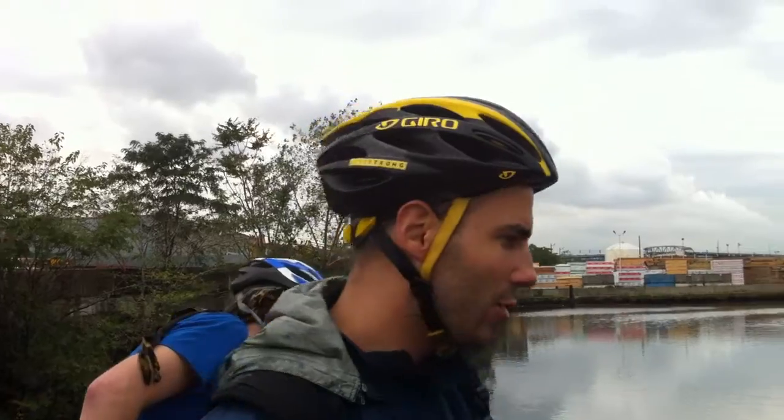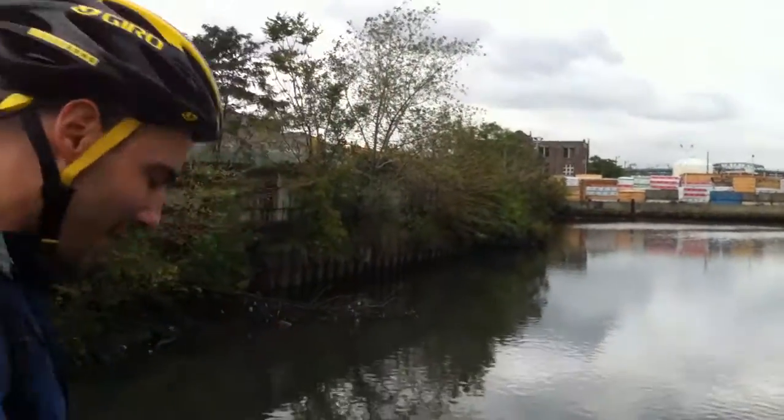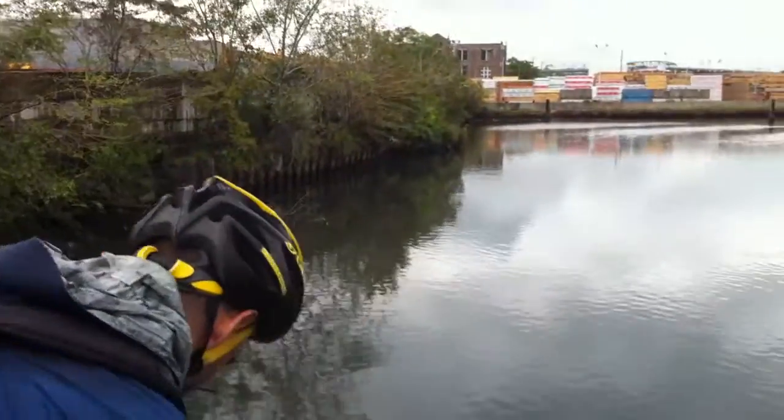And then there's another one at the end of English Kills that also is very large. It's tier 2, one of the larger ones in tier 2. And so here we are. You can see it's not just a pipe. I think this whole thing, or a substantial section of it, is the outfall.